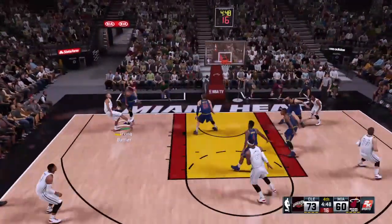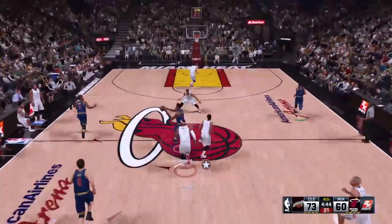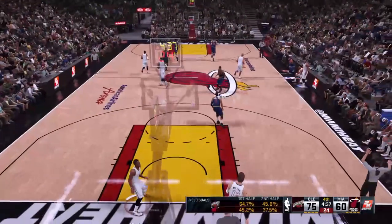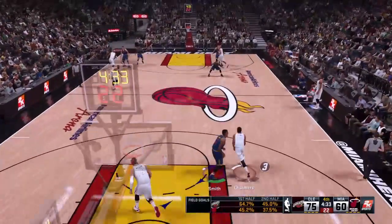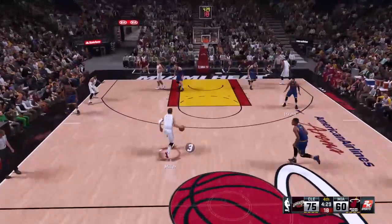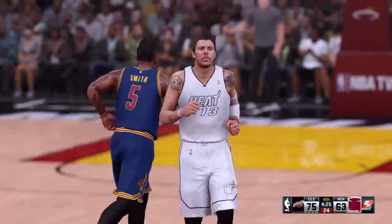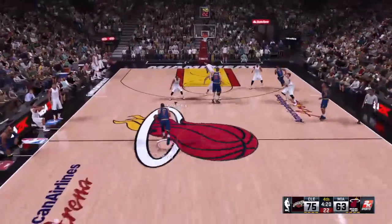Here's Battier. Mozgov grabs the board. Mozgov's got 5 rebounds tonight. And Irving with the basket on the assist by Smith. Smith's got 3 assists now in this one. First minute and a half of basketball played here in the fourth quarter. From deep. Shots good by Miller. Wow, something's brewing, guys. The three-pointers just continue to flow.